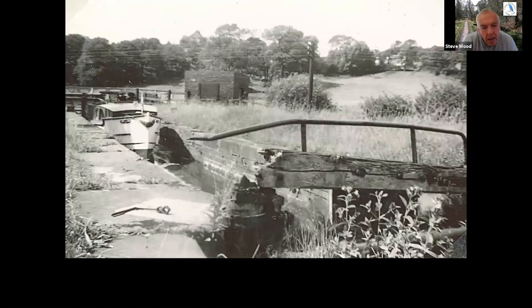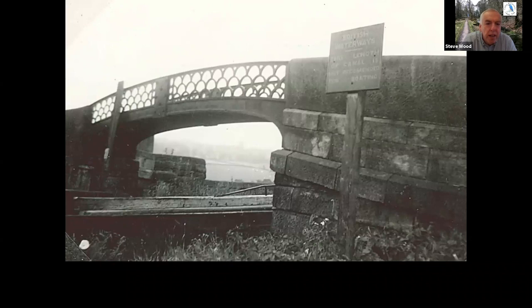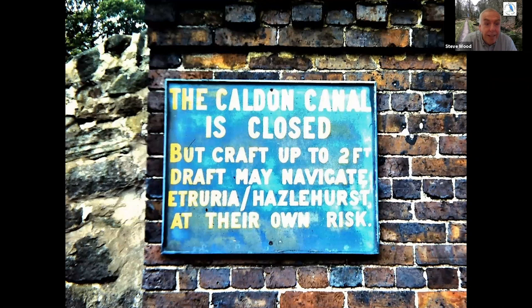Here's a picture taken about 1960. Boats were able to get up there, more or less as far as Hazelhurst, about halfway up the canal. But as you can see, it was a bit of a challenge, with no balance beam. This is Stockton Brook Middle Lock. And eventually a sign appeared at Hazelhurst Junction, 'this length of canal not recommended for boating', which was probably putting it fairly mildly. And subsequently, another sign appeared at Etruria saying the Caldon Canal is closed, but boats were still using it. But this is the start of a different mindset on the canals, and leisure use was becoming more and more important.